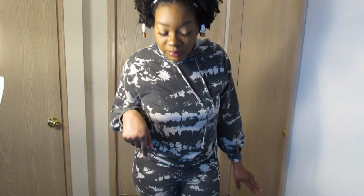And I also ordered the pants in tall. They have a section for tall people. I'm 5'6". With shoes, I'm 5'7". So I got these in the tall section, and they're actually really long. I'm going to show you guys how long they are.